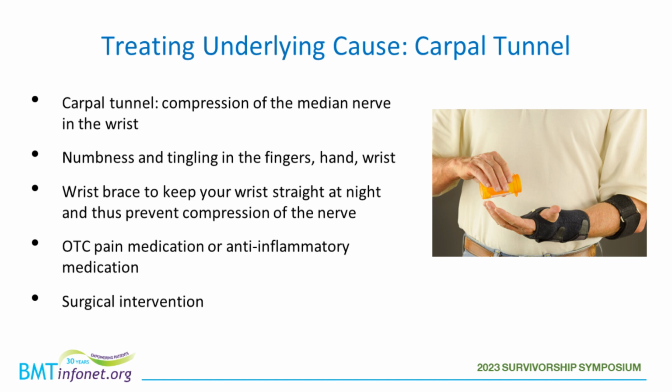It's compression of the median nerve at the wrist. So when you flex your wrist, the nerve is compressed and then can result in numbness and tingling in the fingers and hand and wrist. People think that it would be mostly occurring in one hand, but actually there are some studies that show up to 50% of patients have it bilaterally, which means in both hands.